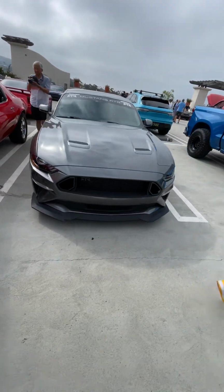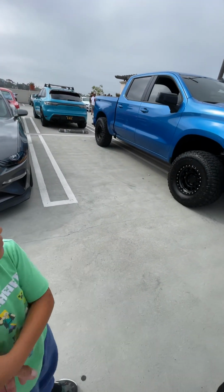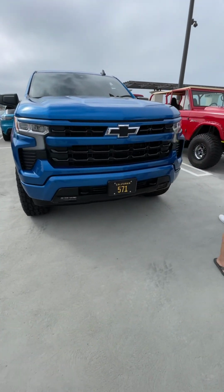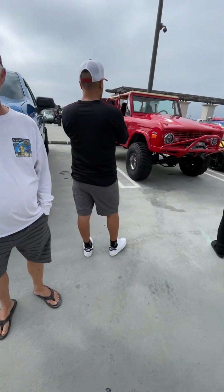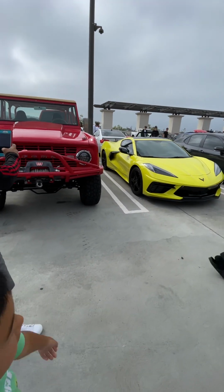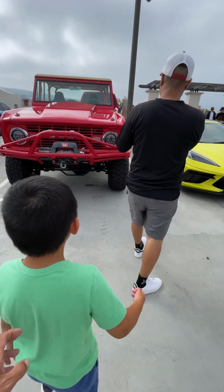Mustang RTR. Oh, look at this thing. This thing is so big it needs two parking spaces. It's huge. Oh, Daddy. Is that a Bronco?